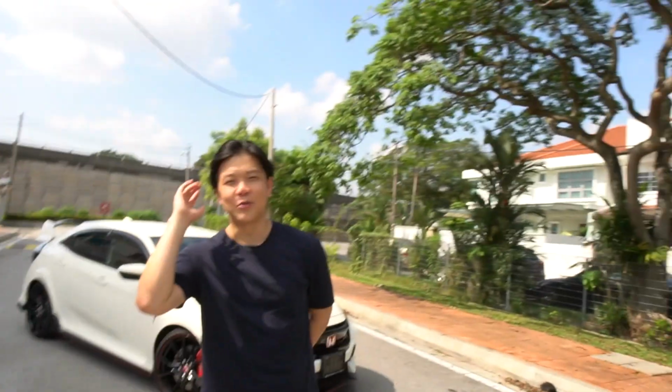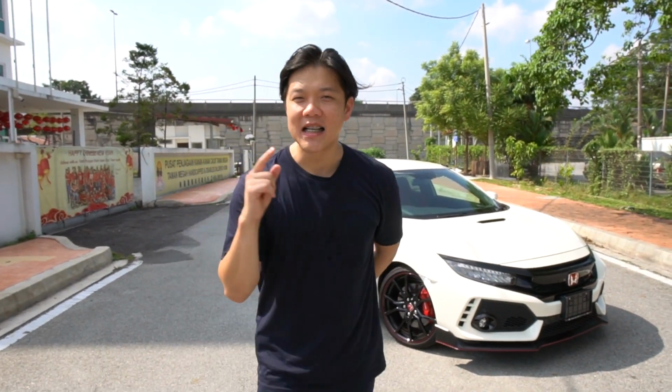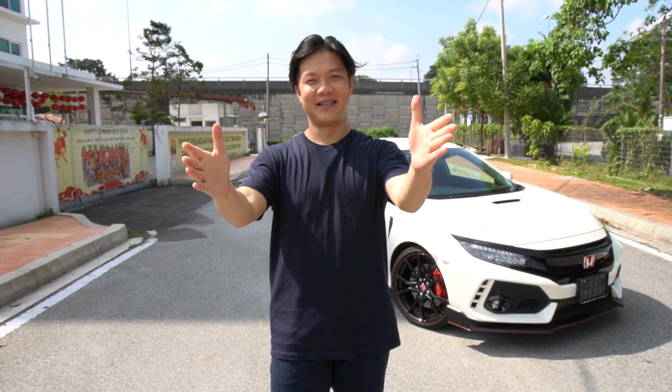And today we have a Honda Civic Type-R with us, and stay with us and we'll let you know why we think that this model is the best Japanese manual sports car to own at the moment.